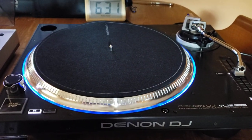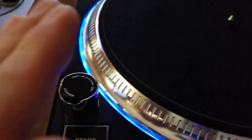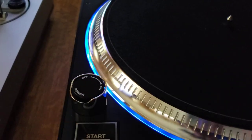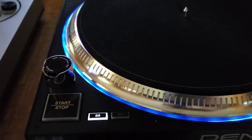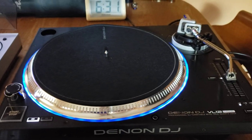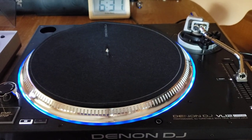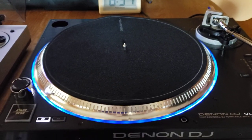It was really defective. The strobe on the side of the platter over here would go clockwise, counterclockwise, clockwise, and it'd keep wavering back and forth. Just horrible speed stability. This is the replacement unit. He had me ship that one back, and he shipped me this one from the distributor.